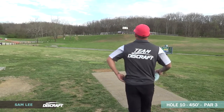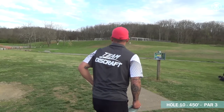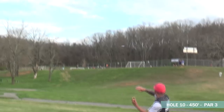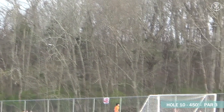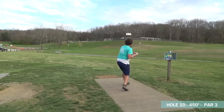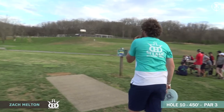This one also, 450 feet, but you've got to put some moves on it to get up there. Sam was trying to turn that one a little bit, but didn't get any turn. Oh, almost OB. Soccer field as well as OB, but fortunately, he hit the fence and was able to sit down. That could have been a nasty roll.